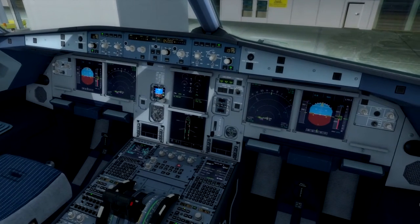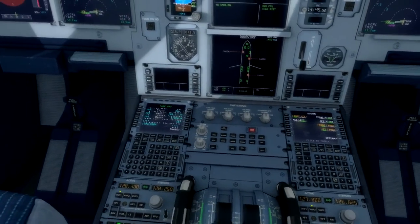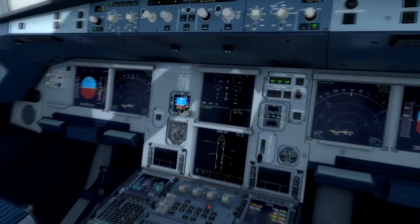Very good. Aviation loves acronyms, by the way. What do we have to do? We can go back to the doors page on here. We have our departure. We can go ahead and start boarding the passengers.